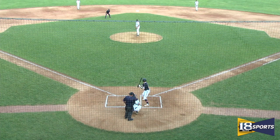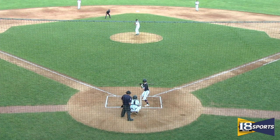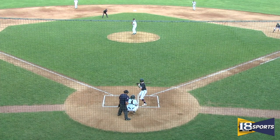That win last night for the Raiders got them back into the win column after the conference loss Tuesday at Heritage Hills.